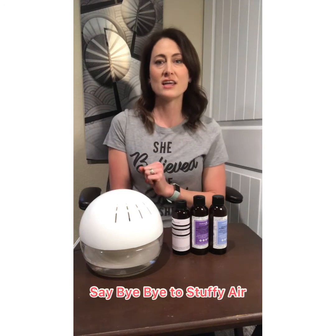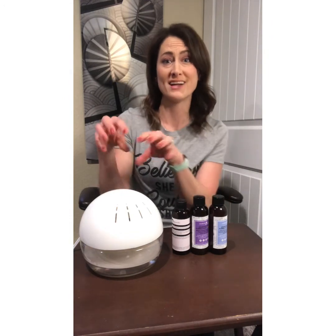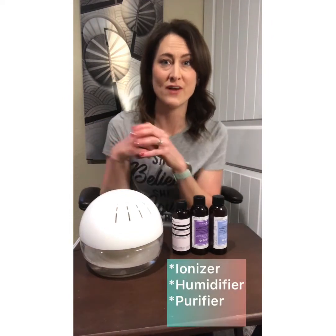Today, we're going to talk about our Pure Air Revitalizer system, the three benefits that I love about this nice little machine. First off, it gets rid of stuffy air in your home. And right now, also during those winter months where you have your heater running and things are drier, it is great to return humidity and moisture back into your home, working as an ionizer, humidifier, and purifier all in one. And what's bad about having dry air in your home is it dries out your mucous membranes.